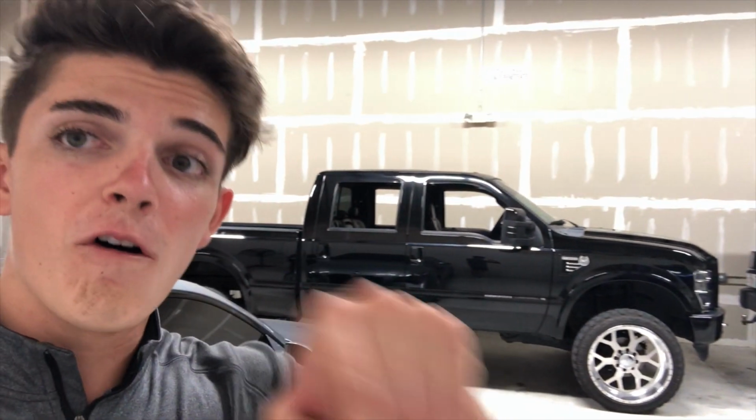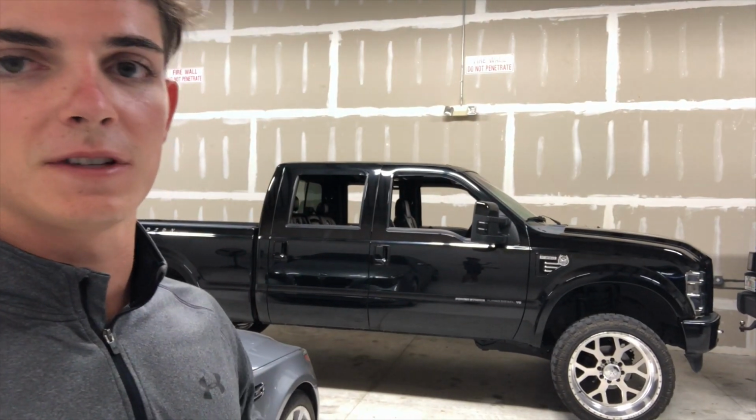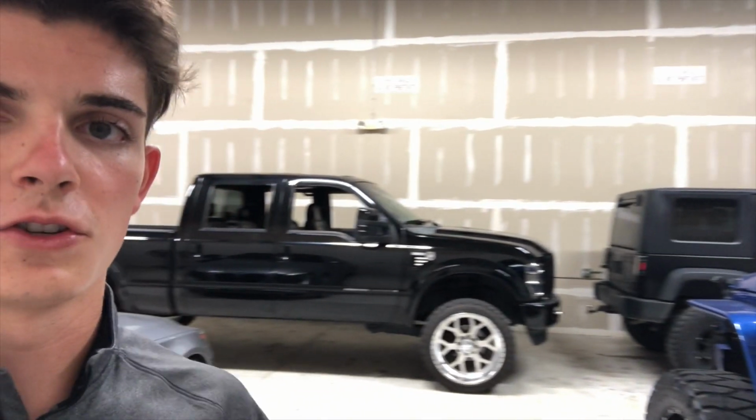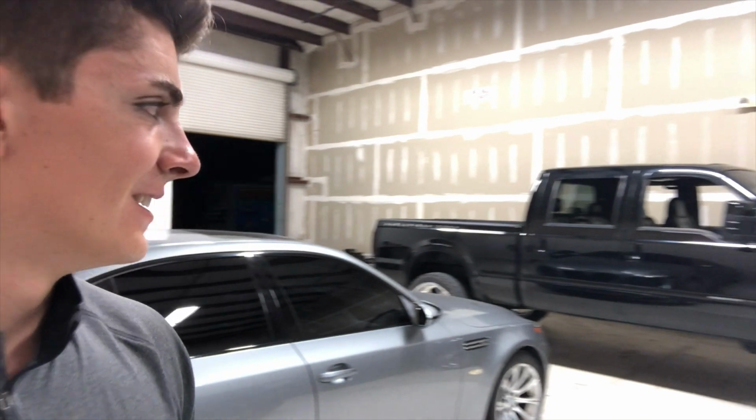So I got all 4 of these, 8x170 lug pattern, which is a pretty desirable lug pattern because that's any Ford F-250. And I paid $1,800 for these. So at the end of the day, I didn't really get ripped off, because even if I have to spend $1,000 and the rim repair shop can't fix it, I'll be $2,800 into them, and they'll be worth $3,500. But I'm gonna leave them on the truck because I really like the way it looks.